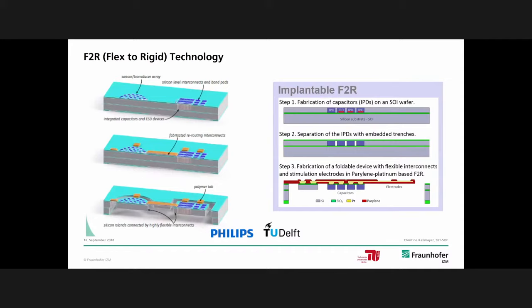And another interesting development based on the same thin film technology has been done by TU Delft together with Philips. This is this flex to rigid technology, F2R. There we can have rigid areas with integrated MEMS components, for instance, or integrated capacitors, like in this case, these IPDs. And on top of these rigid structures, which are separated by trenches, this multi-layer flex is generated with the thin film technology. In most cases, polyimide is used, but in the project Position, for instance, we have also tried to replace the polyimide by other materials such as pyralin.